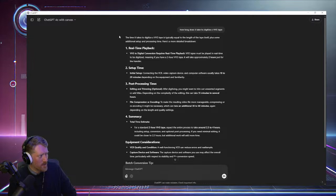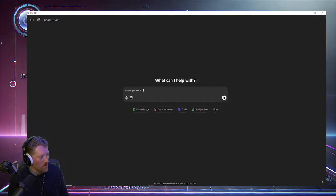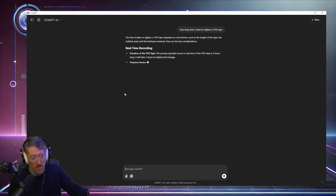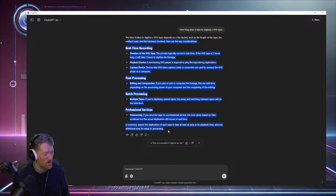The other thing I'm noticing is that this, maybe because I'm in this canvas mode, let's just demonstrate here. Let's go back to maybe just the normal 4.0 model and see when it does that. I feel like maybe the canvas mode was primed for a longer response. No? Nope, it's not going for conciseness. This is kind of making the custom GPT thing a little more appealing, right? Because it's a lot to read. I think most people, when they ask that question, they just need to know that it's going to take 6 hours if they've got 6 tapes here with an hour on each.